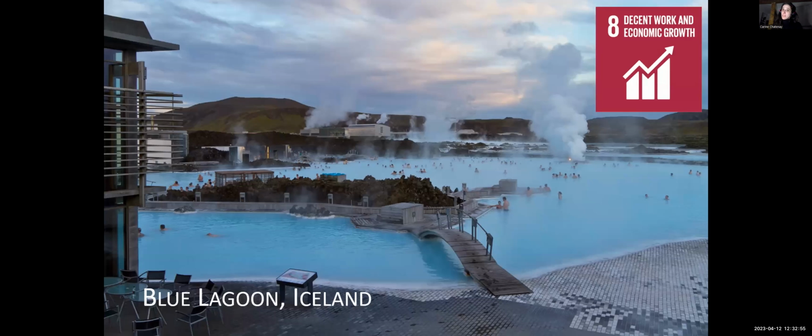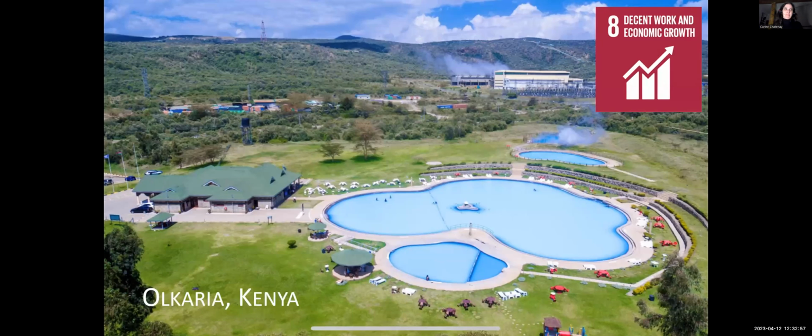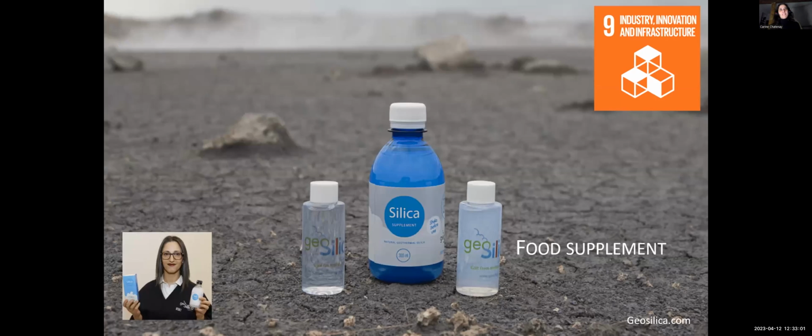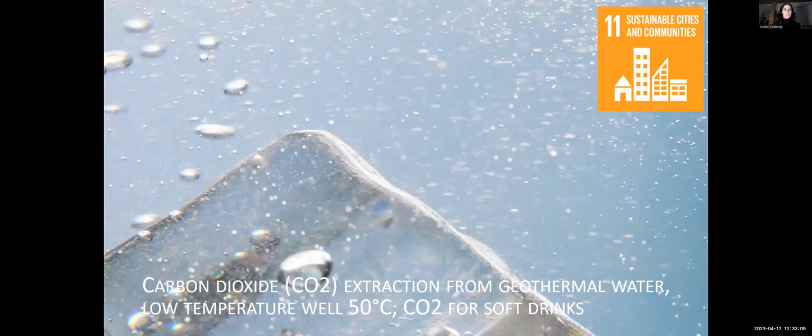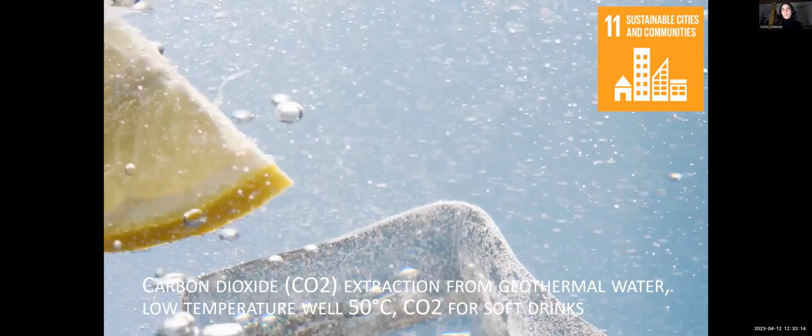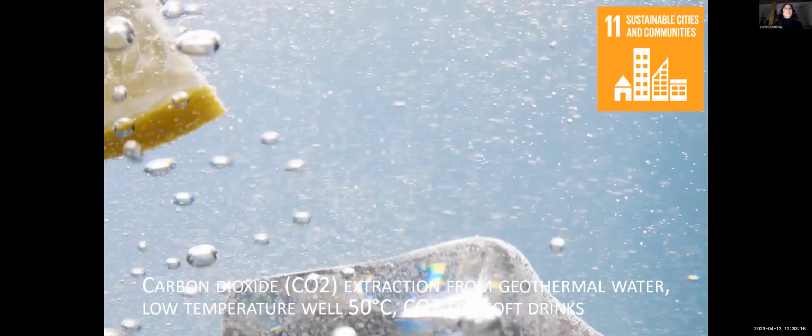Blue Lagoon, not only in Iceland, also in Kenya. And you can do also other things with geothermal, like cosmetics. We have FIDA here, which has been innovating and extracting silica from geothermal to do food supplement. And you can also extract CO2. The hot topic now is lithium. So you can do many things with geothermal.